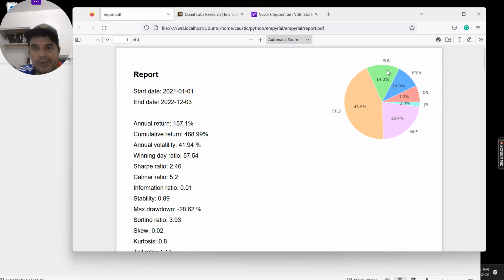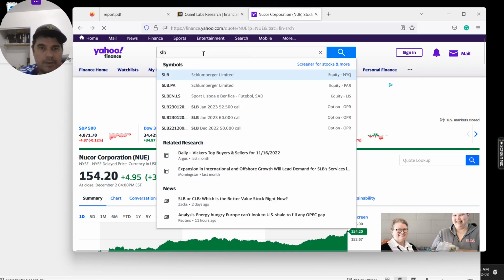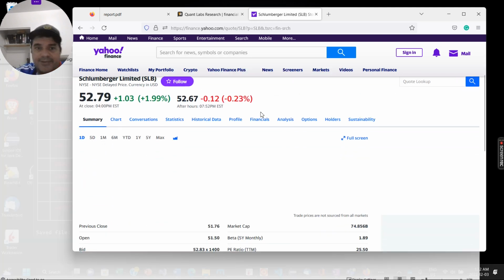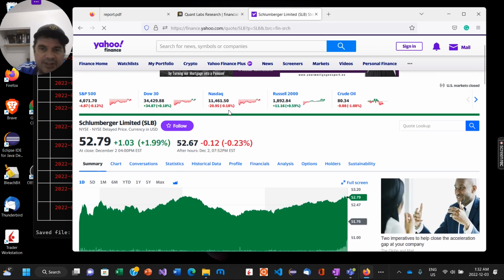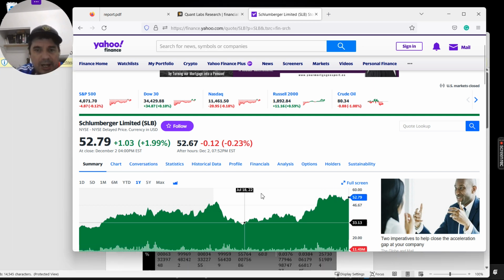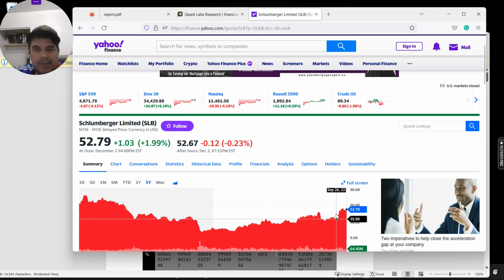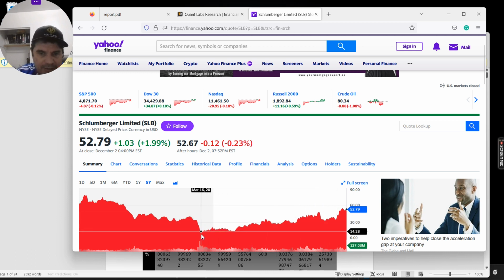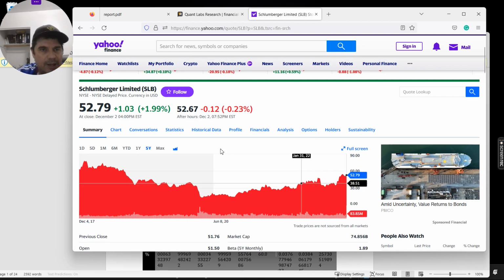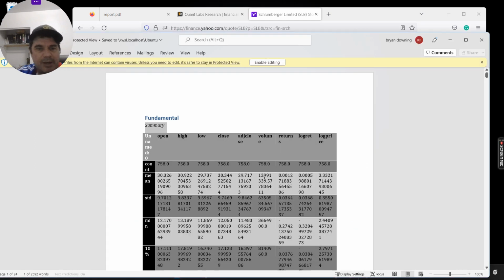The next one we've got queued up is SLB. Let's pull that up here. Schlumberger is an oil play. This is a weird one, but this came out on top. You see, it's already up 2% today. Let's look at the 1 year bid move, and it went flat. It's a challenge. 5 year decline, but still, at the low point here in March 2020, it's kind of moved up a little bit. Nothing to get excited about.